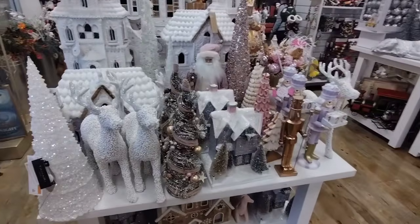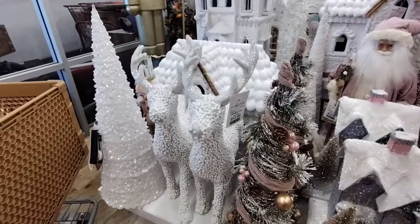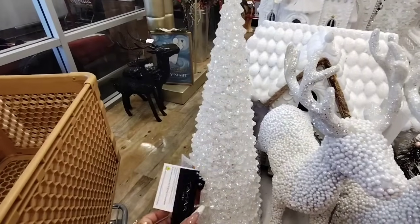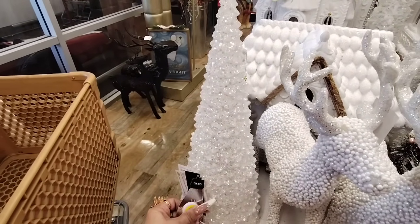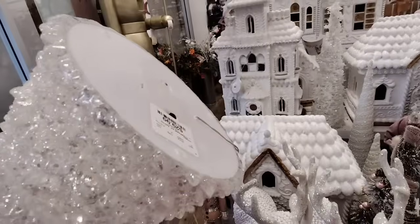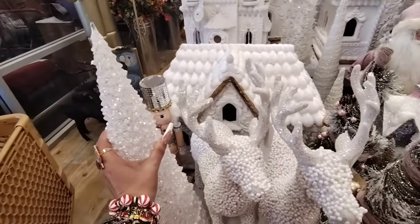I wanted to show you all this beautiful display. Look at the faux pearl reindeer for $12.99. We have this by Tahari, a light up. Well, of course, it's a light up for us, but you know how that goes. I guess you should be used to that by now. Nothing lights up for us. $29.99. All right.